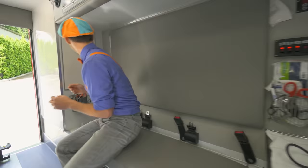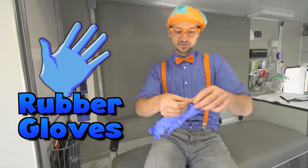Oh, hey, look. Rubber gloves. I'll put one of these on. Oh. All right, these keep my hands nice and clean when I'm working in the back of the ambulance. Hey, what color is this? Yeah, it's the color blue.